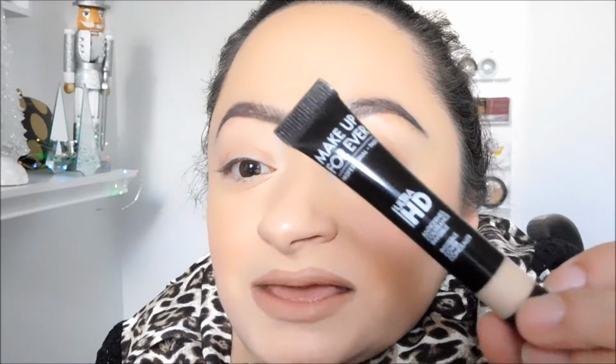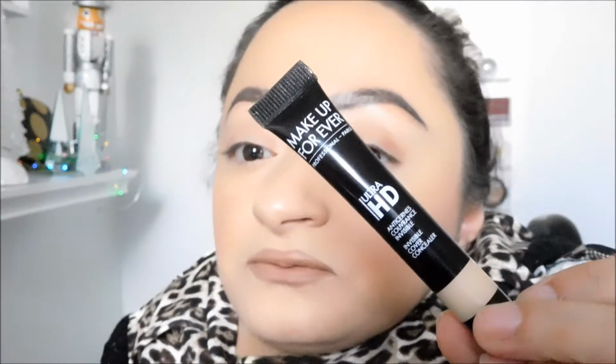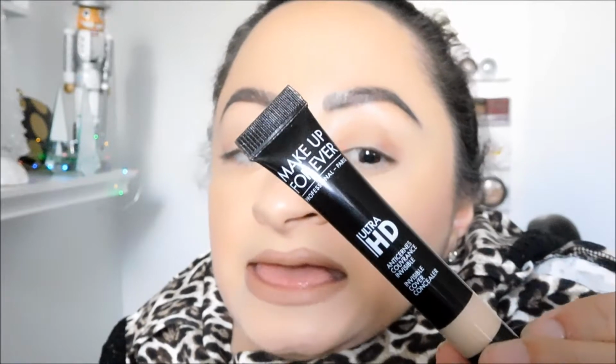But right underneath the eye area, I love this concealer. This was something that I started using in 2017. I don't know when it came out, but it's amazing. And no surprise, it's from the Ultra HD line that they carry. This is the Makeup Forever Ultra HD concealer.